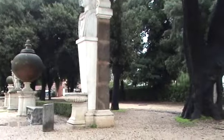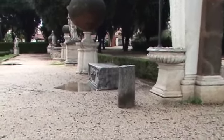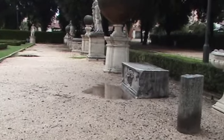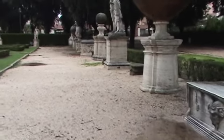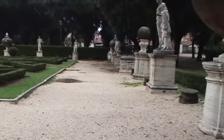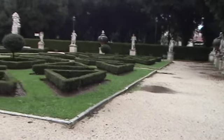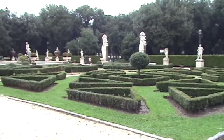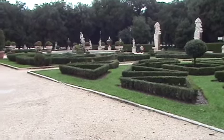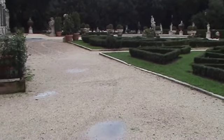How much of what we're going to see now is original Borghese versus what's been brought in, I don't know. Certainly these bulbous things look original. Of course, so do those statues. Again, when you see these gardens and this building, I'm reminded of Louis XIV's Versailles.